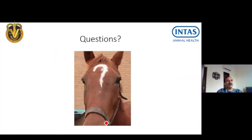So this is all about the medicinal part and surgical part of the treatment. If you have any queries, just let me know, and I'll try to give you some satisfactory answers as well.